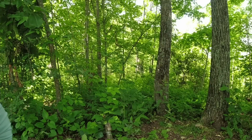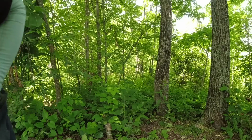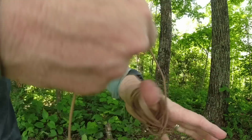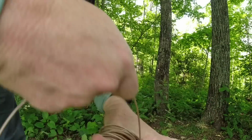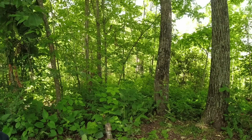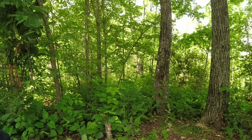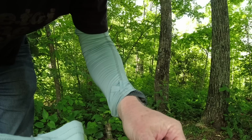But I find it's just so convenient to be able to deploy it. It's in a figure eight configuration, and if it shortens its life by two more weeks, I'm fine with that. I don't think it will, actually. I think this RG316 is very robust stuff. It should be fine. Now I'll undo the knot on this so there's no tension on the throw line as I do the next part.